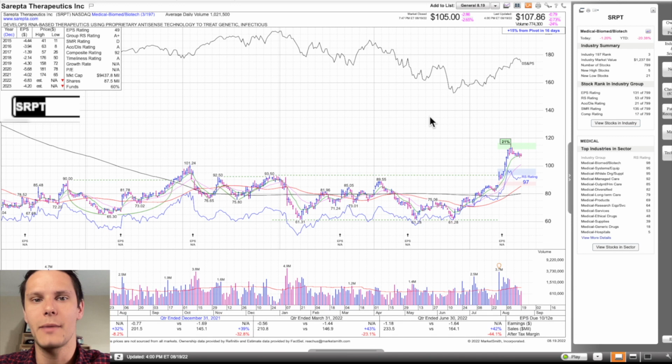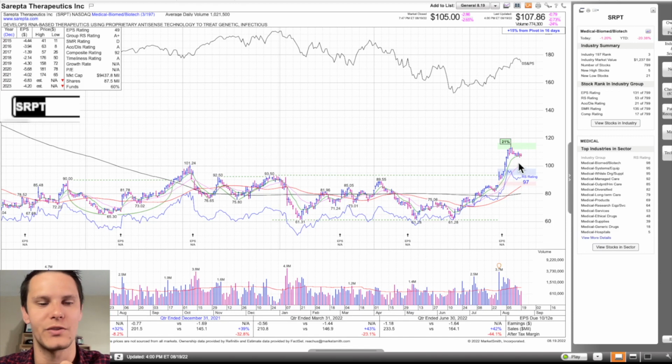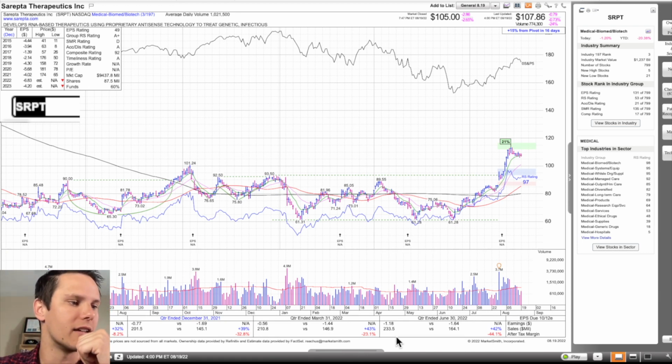The last biotech that we'll talk about is SRPT. We talked about biotech's third strongest group out of 197, so A+ group strength rating. The stock has an A accumulation distribution, 92 overall composite with a 97 individual relative strength. Earnings the last 4 quarters, 32, 39, 43, 42% year over year. So that's solid. Still negative earnings per share because their after-tax profit margin is kind of a nightmare. Within the group of 799 stocks, it's 53rd on relative strength, 17th overall on composite basis.